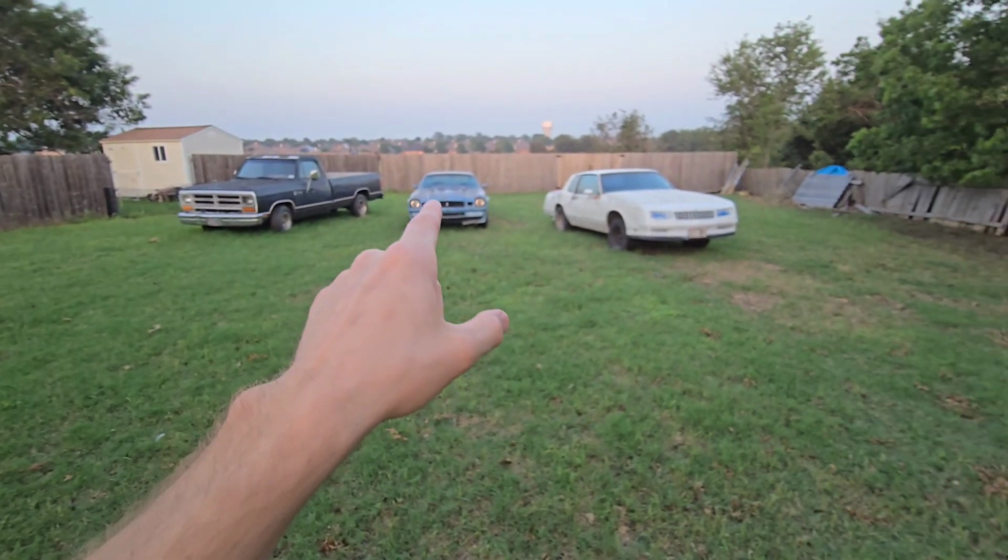But yeah, the shop is okay, minus the garage door. Technically, I kind of don't have a shop because I can't open or close the garage door. So, more backyard work. Woohoo! But we gotta do the brakes on that.